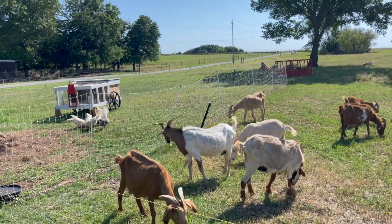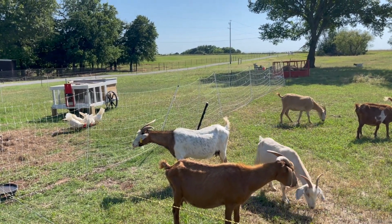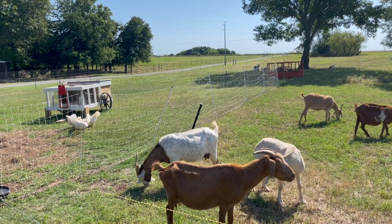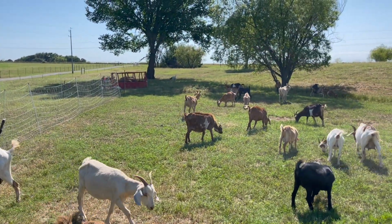Then Ginger, the taller one in the back. She's shiny, her coat looks real healthy. She looks fat. Look at her tail. That's what I want the tails to do on all of them. So she's probably the healthiest looking one right now. Her and the bottle cap looks good too. Her tail's curled up.